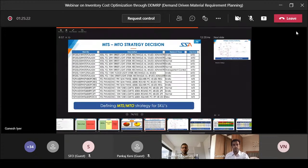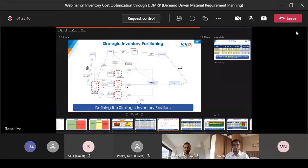So when we get into the made to stock or made to order strategic decision, we identified which of these are the things. We use a software solution called Fred Analysis to help in this whole analysis of the demand classes based on past historical data. And then the decision is made on this.